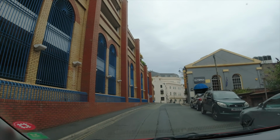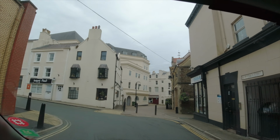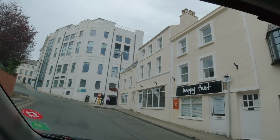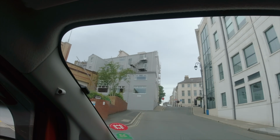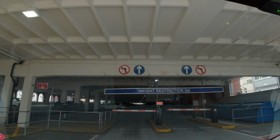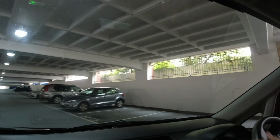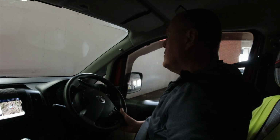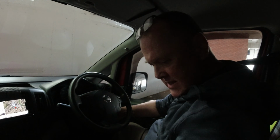Level 1 private, level 2 private. Other. And then it's in here, is it? In here? I don't know. Yeah, in here. Our van is 1.94 metres, so there's plenty of room. Level 3, so level 3 must be public. We're in. We're here, Charlie. What's the space number? 3038. Okay, have to remember that.